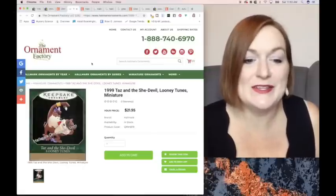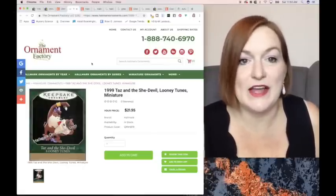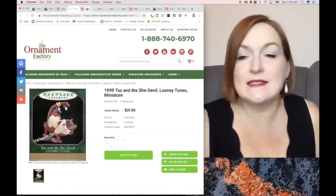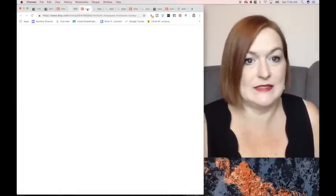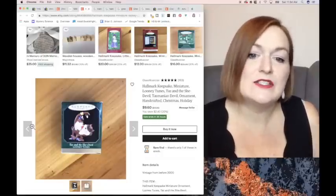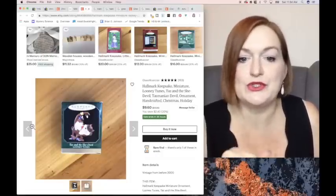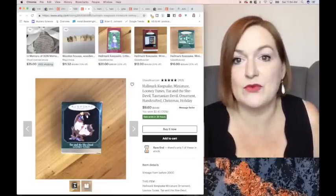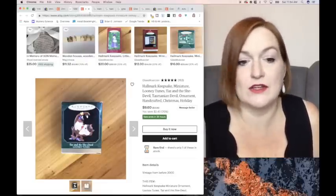All right, so here is our Taz. This is on an Ornament Factory site. It's selling for $21.95 here, but it's not selling for that much on places like eBay and Etsy. On Etsy, there's one selling for $9.60. You can see their original price was $12. It's on sale. I might go ahead and still list him for about $10 to $12 and just see how he does.